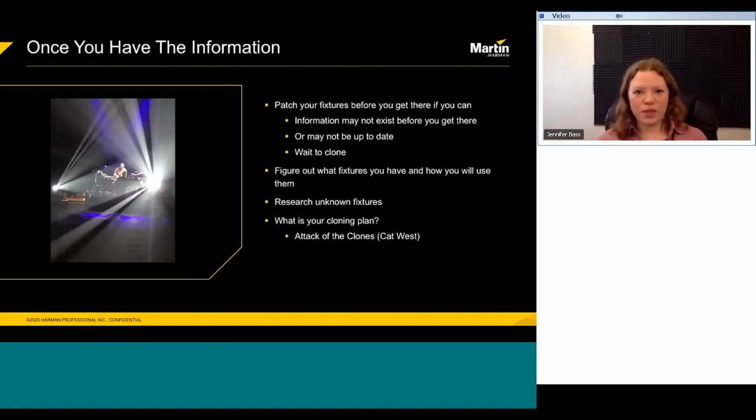Once you have all the information, I try to patch as soon as possible. A lot of times that's in the bus the morning before, especially if I'm doing a club show and they're letting us in late. But be aware and go with the flow. Don't be upset if the information's not up to date, or I worked in one venue where really, really lovely people, really on top of it, but they just didn't know computers yet. They were still working on getting all the drafting and the paperwork done on computers.